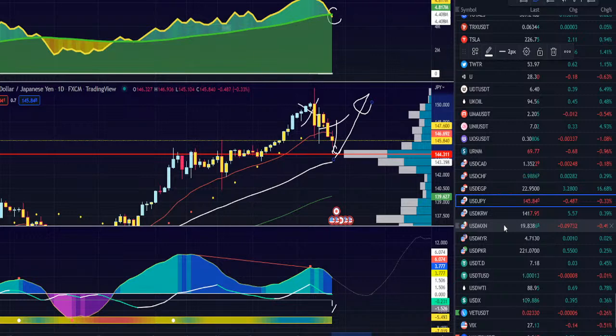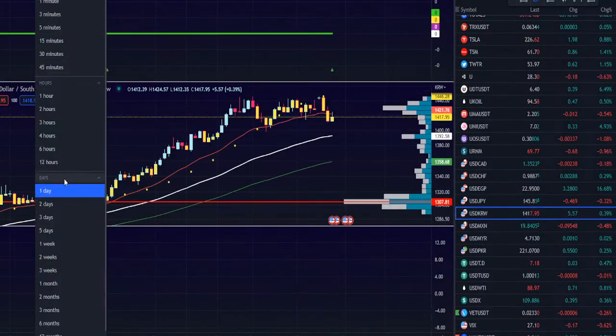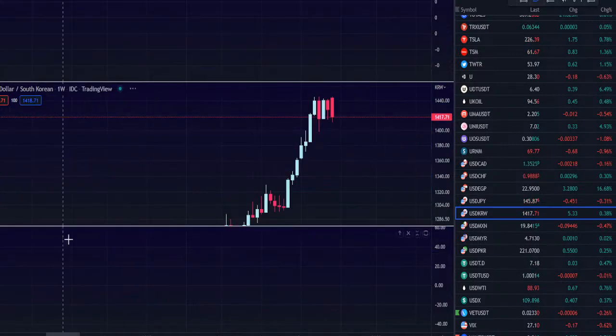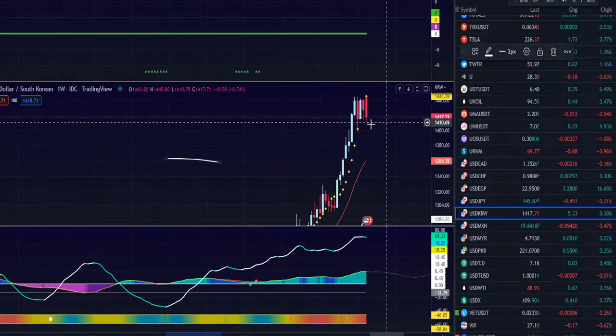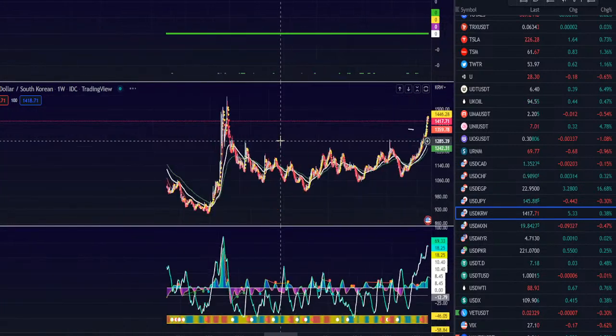Okay, so let's continue with another currency here. Now the currency season, right? It's not all season. Oh my God, what is this? Let me see. I like this. I like this. I like this. Let me see here.